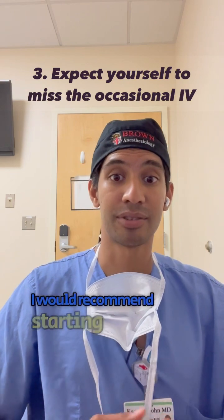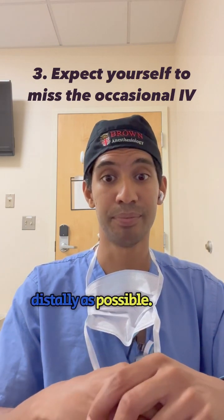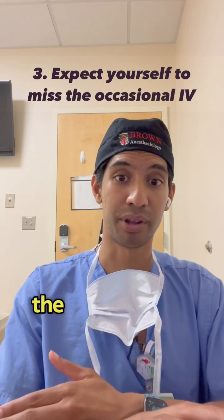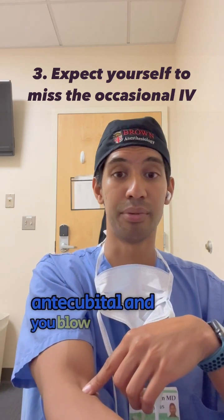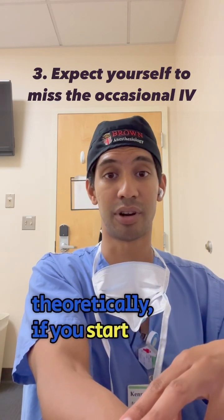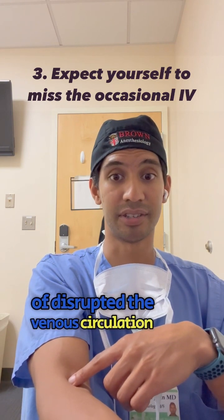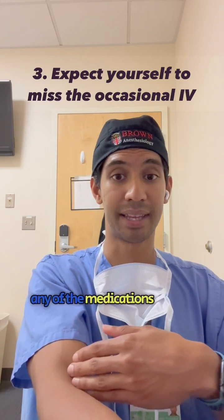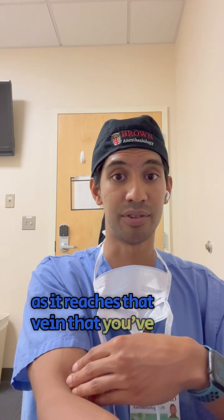Secondly, I would recommend starting as far away from the core of the body, or as distally, as possible. So starting in the hand is a good spot because if you miss, then you can basically work your way up the arm. The thought process is if you miss something, let's say an antecubital, and you blow that vein, theoretically, if you start an IV down here, you've already sort of disrupted the venous circulation here, and so you could just be infiltrating any of the medications you're giving more distally into the soft tissue as it reaches that vein that you've already punctured.